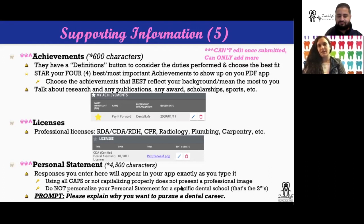And then for the personal statement, which we always address, that's 4,500 characters. Basically the prompt is, please explain why you want to pursue a dental career. So that should be something you've hopefully been working on before you start the application, and have had a lot of editing done. I know for my part, I did a lot of editing before you consider submitting that one. So obviously this is probably the most crucial part of this application. This is your time to shine at anything and everything, but just be careful that it's 4,500 characters.